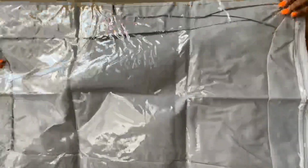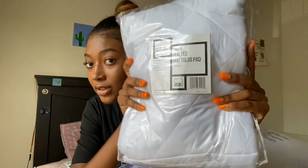So I also got a, period, I didn't know I had this. Okay. And an under bed bag, because I should open and show y'all. That makes sense. Okay, I lied. This is what it looks like. I thought it was the... Anyways, another under bed bag. It also came with another mattress pad.